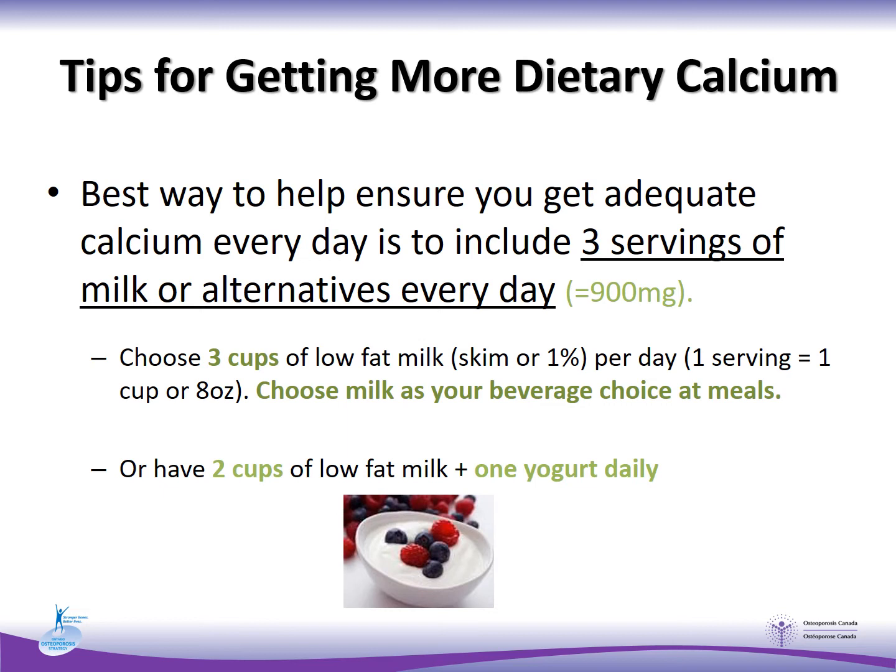By achieving this, you can reach about 900 milligrams of calcium per day, which, yes, is a little bit lower than the 1200 milligrams recommended, but the extra 300 milligrams should be made up from the rest of your diet if you are consuming the foods mentioned on the previous slide. These foods included sardines and salmon, beans, tofu, nuts and seeds, and leafy greens. So if you at least maintain the 3 servings of milk or milk alternatives daily, then you know on most days you should be meeting your needs.